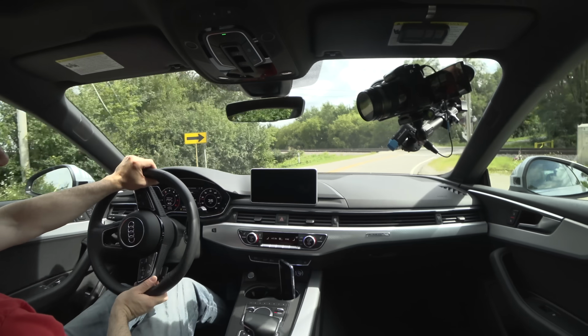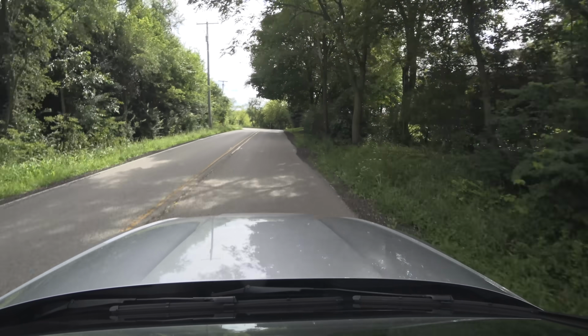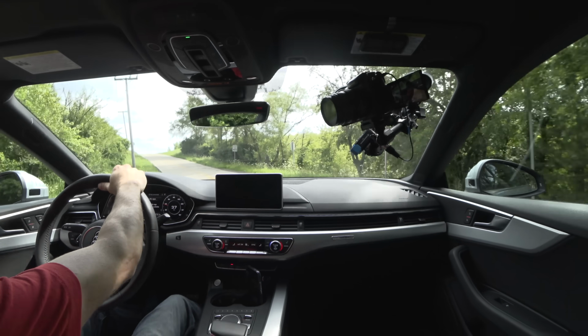You have double wishbone suspension. You have a lot of the things that make this sporty, but still comfortable. I just don't have enough good things to say about it, and it's rare. And I think a lot of that is because I've been so surprised by this car overall.